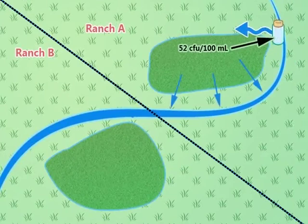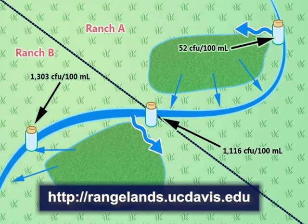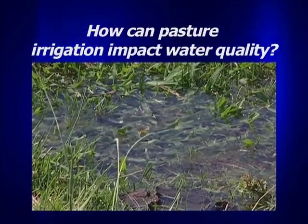This example shows how easy it is to detect that concentrations have or have not increased as the water ran off each irrigated pasture. Further information and documentation of these studies can be found at this website, which is also listed at the end of this presentation. The question at hand is, how can pasture irrigation impact water quality?